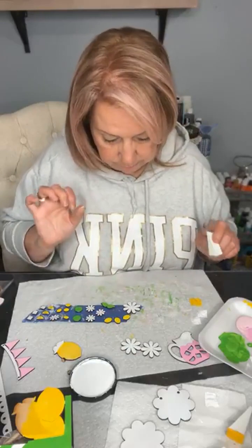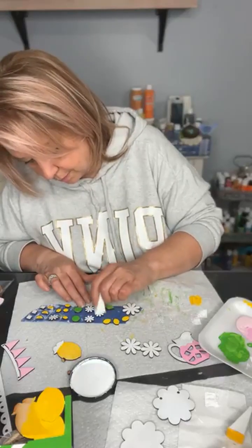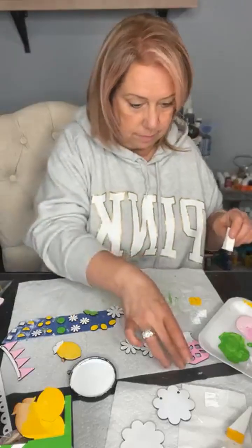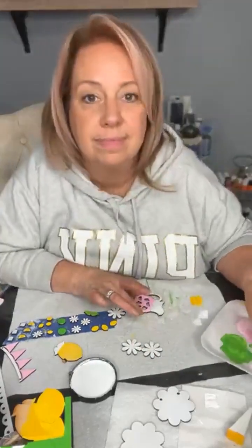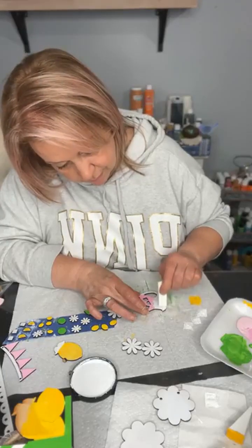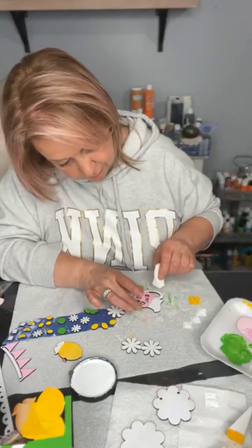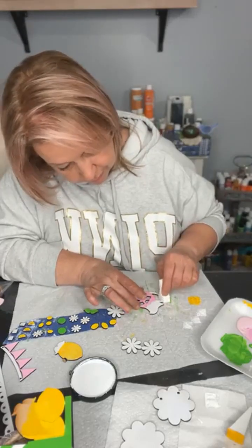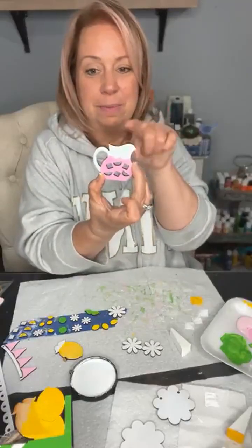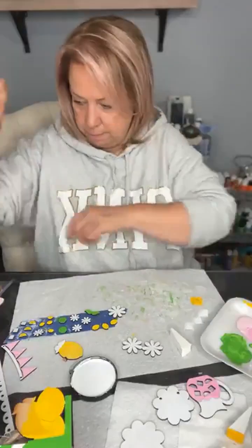Okay, 1, 2, 3. This is going to be so cute. Wait till y'all see it with the little ice cubes and the little lemon wedges in it. So cute. Super, super cute. Okay. Lemonade.